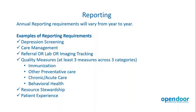For immunization, we looked at childhood immunization rates, this being that recommended immunizations are completed for children by their 2nd birthday. For other preventative care, for the majority of our sites, we used the infant well child measure. So this is patients who have 6 well child visits in their first 15 months of life. One of our sites is very small and has almost no pediatric patients, so we had to select a different measure for them. We selected cervical cancer screening.